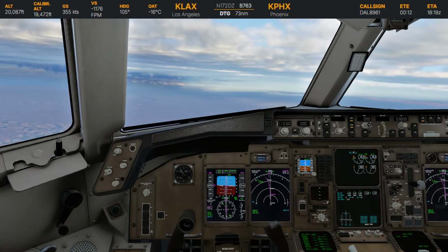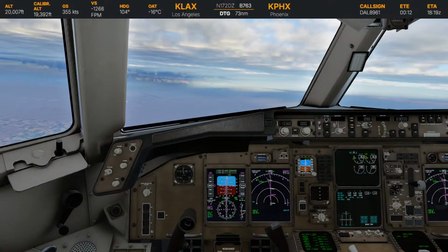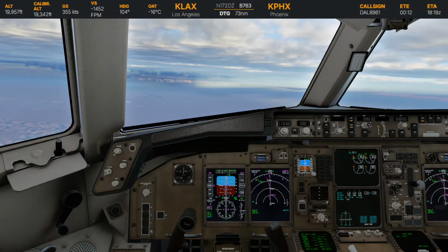The cockpit looks better than the old one. I can see it right now. Yep, definitely. Looks really, really good.